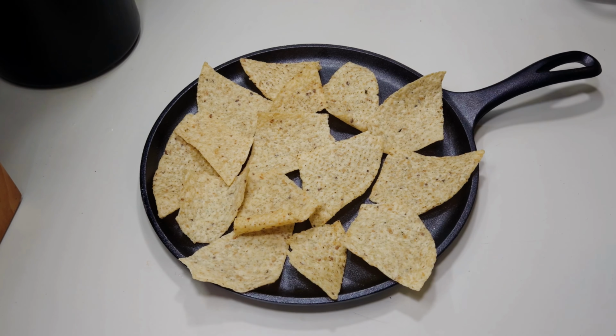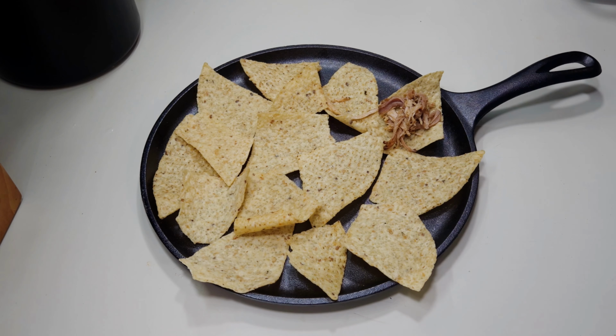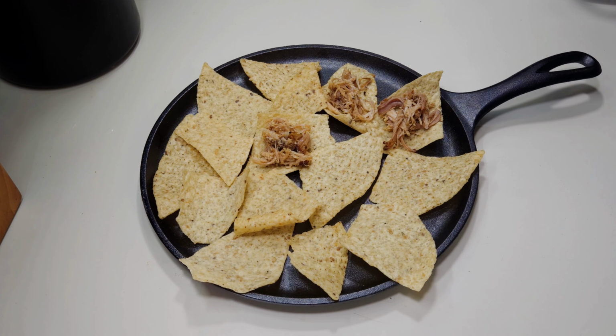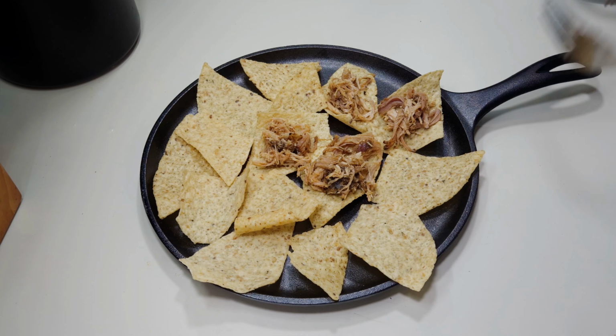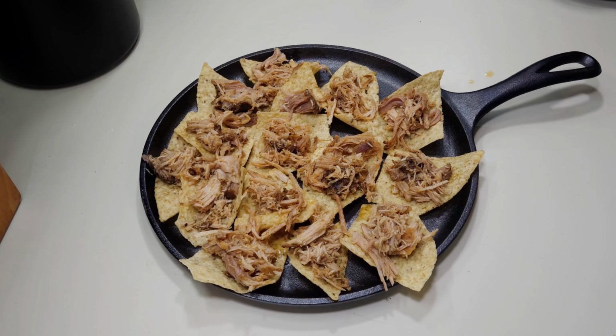Now you can stack your nachos however you want to stack it. You can put a little scoop of the pork carnitas on each nacho like that if you want to, which actually is really good because then you don't have a whole bunch of pork going all over the place. You've got a nacho with some pork, and then whenever you pick that one chip up, it's got all that meat on it. So let me go ahead and get all these covered, and I'll show you what I do next.